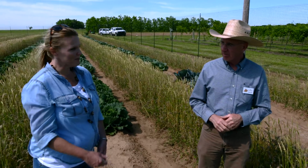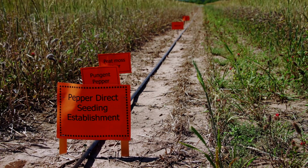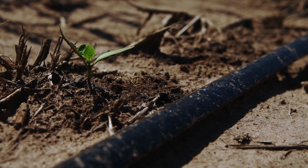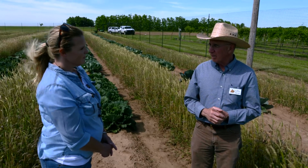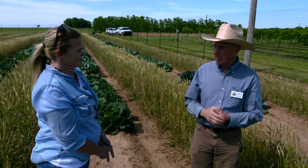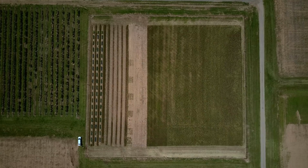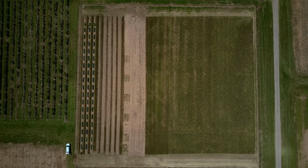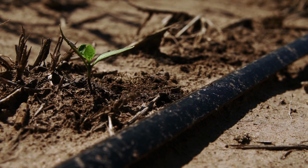And you've also got some peppers that you've seeded, direct sown out into the garden. Right. Why would you be researching that? Well, we have commercial growers in the state that grow several hundred acres of peppers. And so one of the problems they've got is the cost of that. You know, it runs anywhere $200 to $300 an acre just to get the plants in the ground. That's before anything else happens. Yeah. And so it'll help bring that cost down.